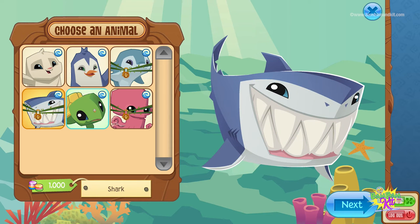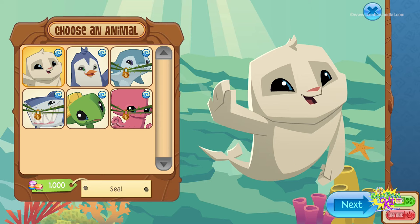How do you unlock it? I think you need membership. Oh, it looks like you can buy it for 1,000 gems. So guys, I need your vote. Seal, penguin, or turtle? Penguin. I say turtle. Penguin. Turtle. Yikes. Let's just pick the seal to stop fighting. Seal.